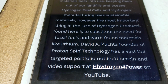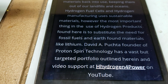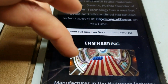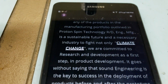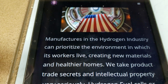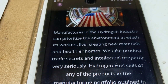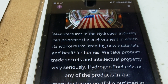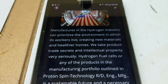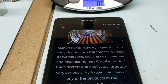David A. Putta, founder of Proton Technology, has a vast but targeted portfolio outlined here in the video support at H Hydrogen for Power YouTube. We went over engineering, but let's read it. Manufacturers in the hydrogen industry can prioritize the environment in which its workers live, creating new materials and healthier homes. That's the premise. You've seen standing waves in fluorescent lights.